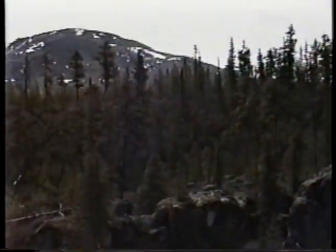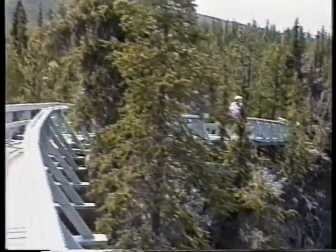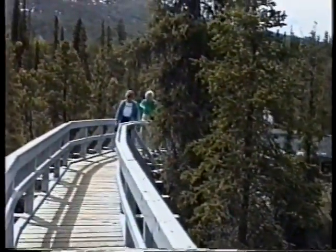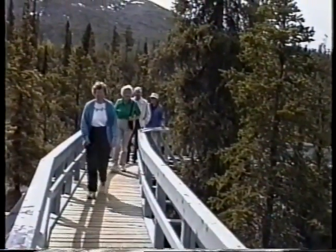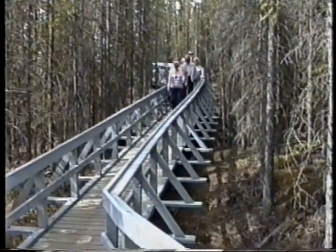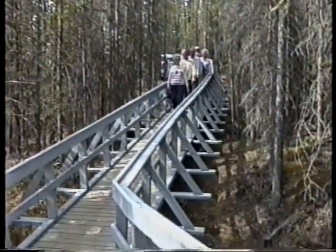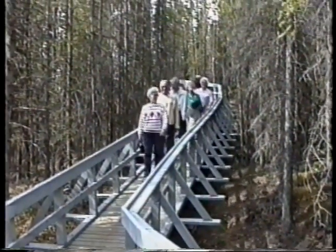Very picturesque. Look at them coming through the woods, Indian file. North to Alaska, the big rush is on.